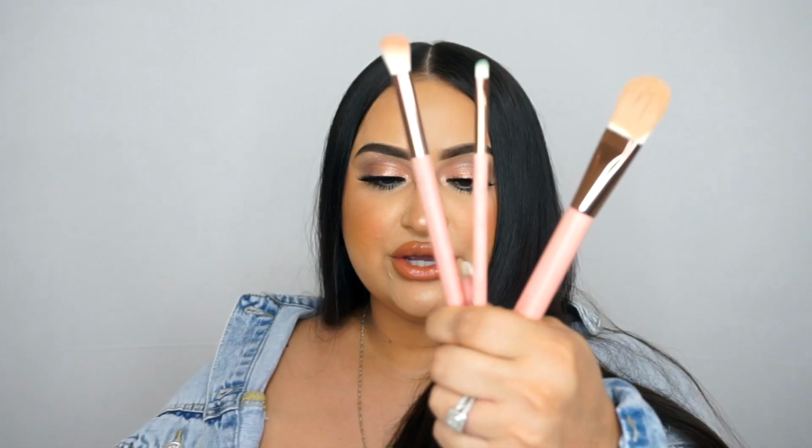It is a foundation brush. This is the Precision Crease brush, and this is the Large Eye Blending brush. So you get 3 brushes. So super happy every time I receive brushes.